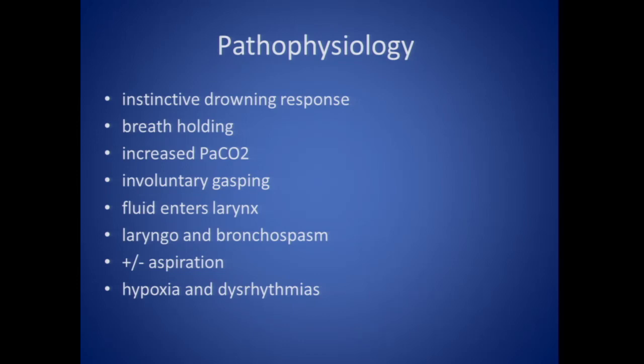Obviously, you hold your breath. You hold it long enough, your CO2 goes up. Okay, once your CO2 gets up high enough, you get that burning sensation in your lungs. You have to inhale, so that's an involuntary gasp. Fluid goes into your larynx, then you get laryngospasm and bronchospasm. At this point, you may or may not get aspiration of the water or fluid that you're in, and then you get hypoxia, dysrhythmias, and death. Not a pleasant way to go.